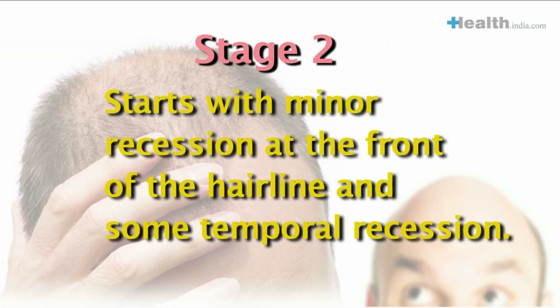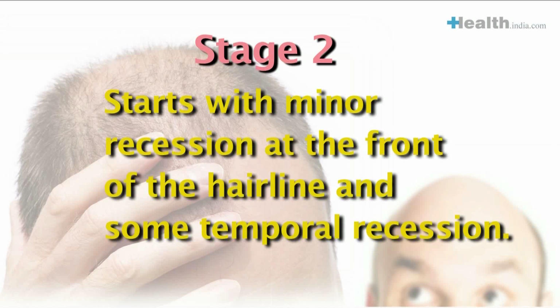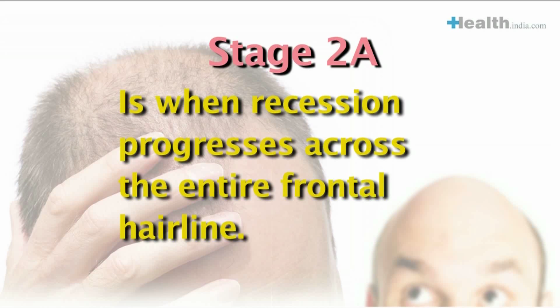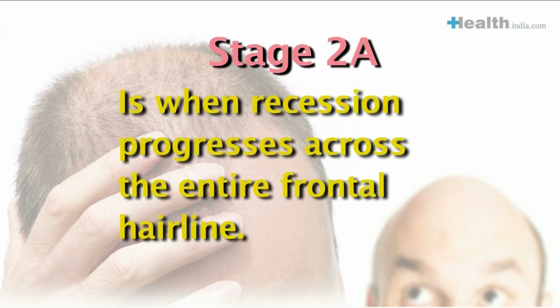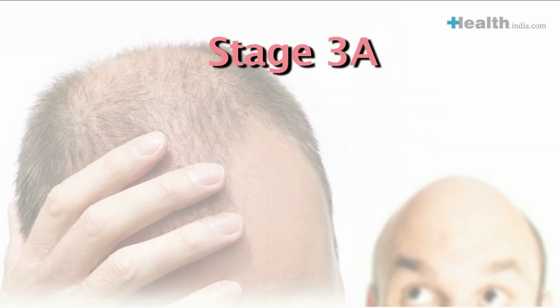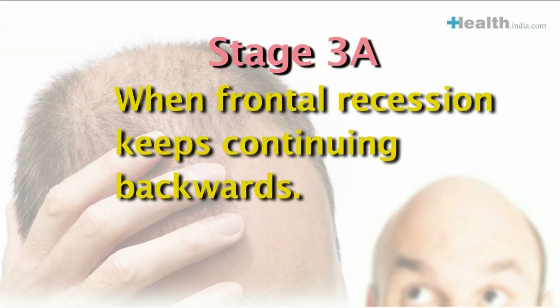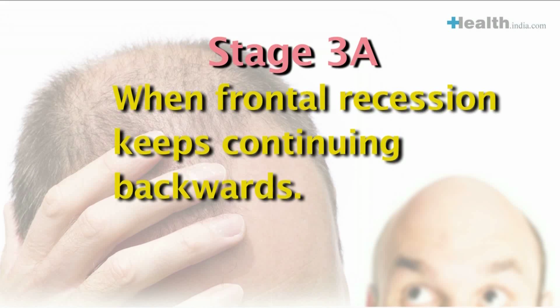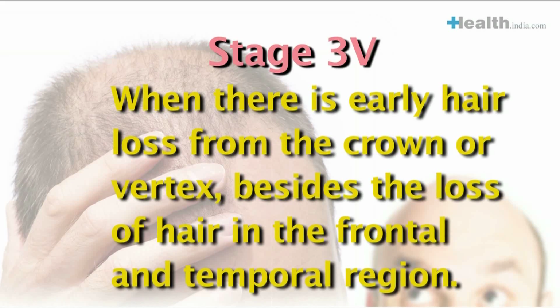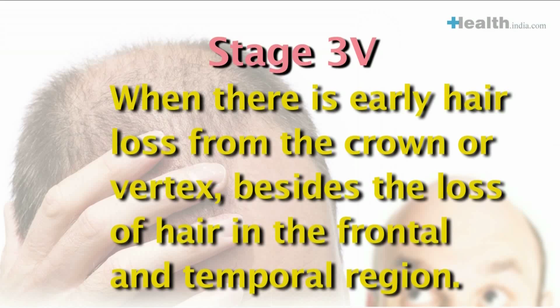Stage 2 starts with minor recession at the front of the hairline and some temporal recession. This stage may not even be termed as balding. Stage 2A is when recession progresses across the entire frontal hairline. The third stage is where the temporal recession deepens. 3A stage is when frontal recession keeps continuing backwards. Stage 3V is when there is early hair loss from the crown or vortex, besides the loss of hair in the frontal and temporal region.